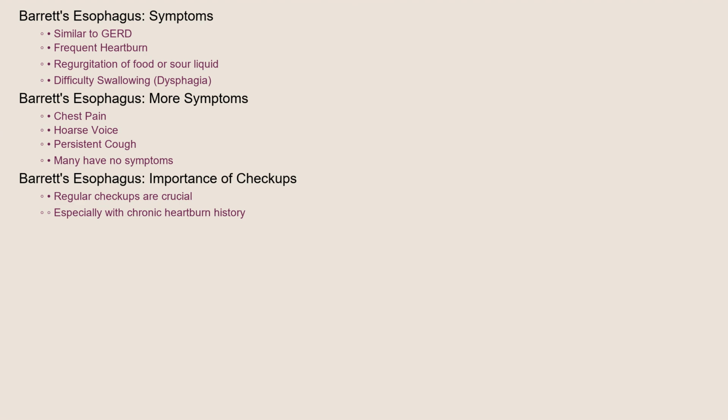The symptoms of Barrett's esophagus are often similar to those of GERD. These can include frequent heartburn, regurgitation of food or sour liquid, difficulty swallowing, dysphagia, chest pain, a hoarse voice, and a persistent cough. However, it's important to note that many people with Barrett's esophagus have no symptoms at all. That's why regular checkups with your doctor are crucial, especially if you have a history of chronic heartburn.